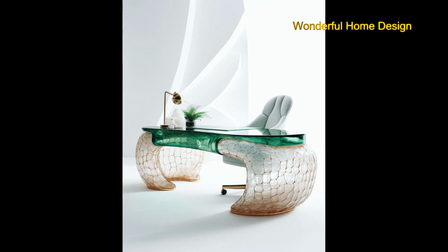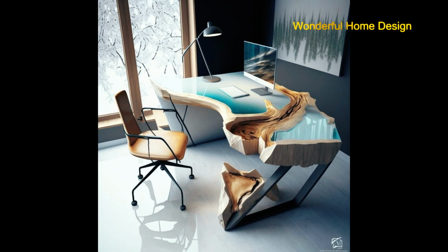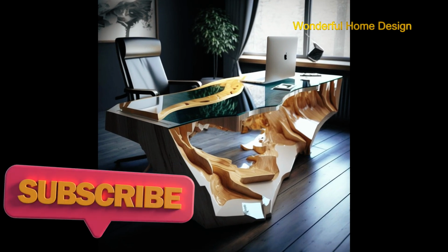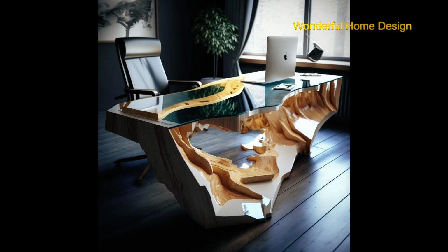A luxury wooden desk is the epitome of sophistication and functionality, transforming any workspace into an inspiring environment. Crafted from high-quality hardwood, such as mahogany or walnut, these desks showcase exquisite grain patterns and rich, warm tones, elevating the aesthetic of any room.